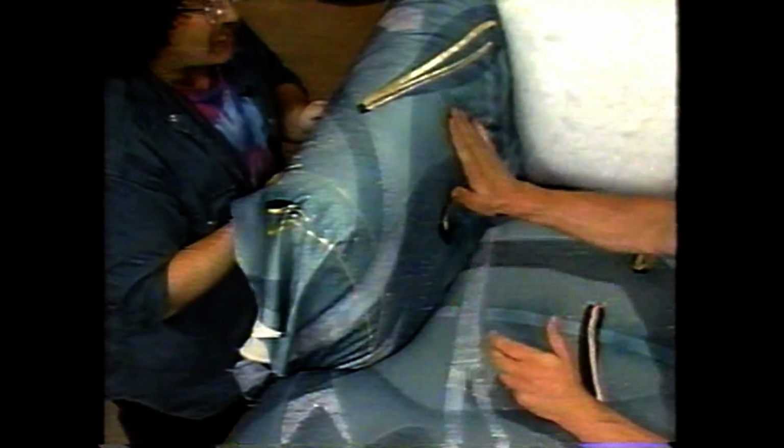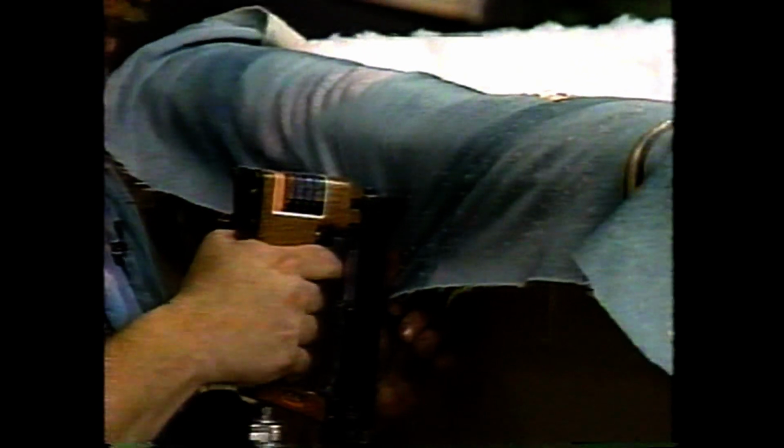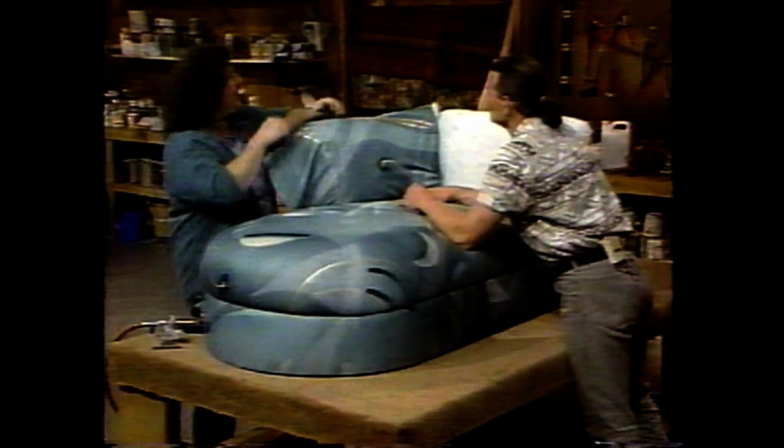Okay, now we pull this over, and as always, we define the shape, define the curve you want to get. First, you must address the back. Hello, back. Put one staple right in there. Just to hold it. There we go. Now we've got this comet just coming across this back. And now we pull the center. Remember, top pull, tack. Bottom pull, tack. Center, tack.